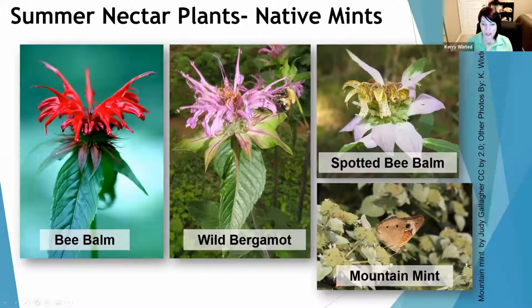Moving on to some summer native plants, I like to choose the native mints because these are easy to find and super easy to grow. So bee balm and wild bergamot and spotted bee balm are all called monardas. They're in the monarda genus. So bee balm likes a little wetter soil, and this is that hummingbird plant. Wild bergamot likes drier soil. So this is what I've got in my backyard in the sunshine.